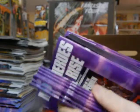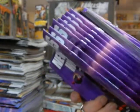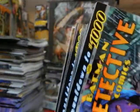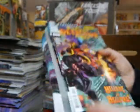And pulling these out of the bottom of that box that had the big crease on it. Luckily, I don't know how these things, because it's Batman, I guess, right? It's Batman. You can't hurt Batman, so these things didn't get creased. But I'm very happy about that.